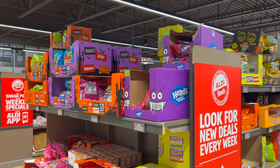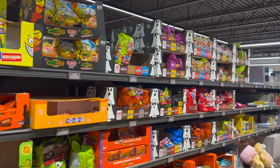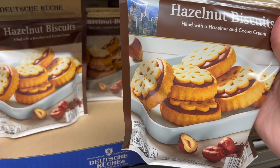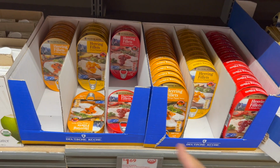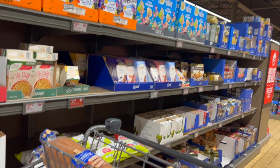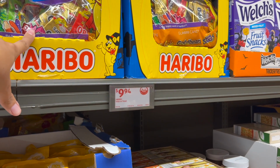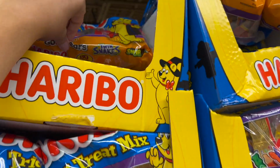So tomorrow's October 1st, and you can tell because we have all of the Halloween candy here. Holy Stromboli. I haven't seen this before. Hazelnut biscuits. It has filled with hazelnut and cocoa cream, $2.99. They have different herring fillets, and not my cup of tea, but maybe yours. There's not much new in the Aldi Finds food aisle besides the candy, and my personal favorite, I love these mini trick-or-treat bags. The Haribo, $9.94, and you get 80 bags.